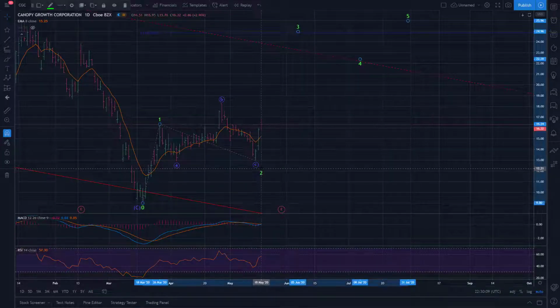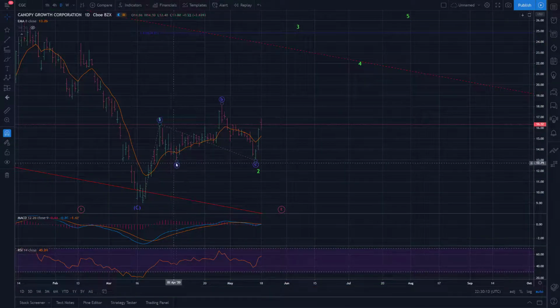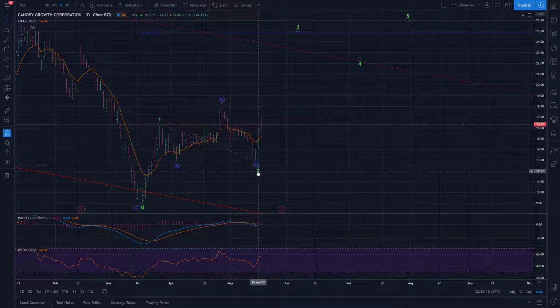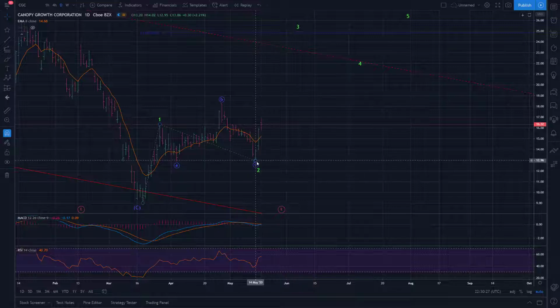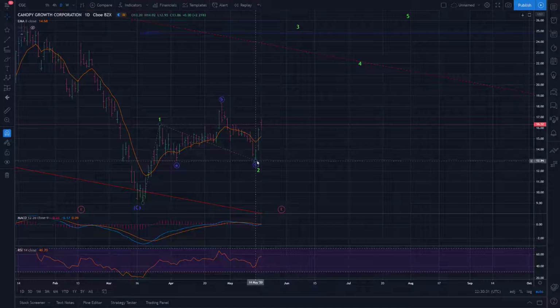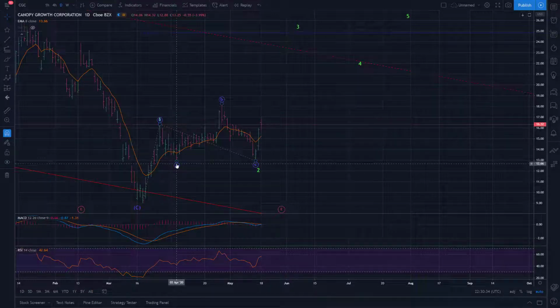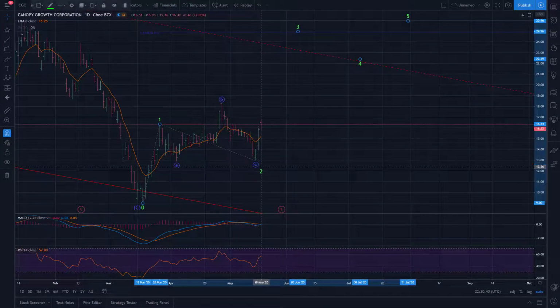So I'll call this a running flat for wave 2, since wave C failed to actually make a new low below wave A. And the implications of a running flat are quite bullish, because normally in an expanded flat you make a new low in wave C, but we weren't able to make that new low. So that shows hidden bullish sentiment showing itself there. It wasn't even able to make a new low, even though it got so close. And now we've had quite a strong, quite explosive reaction off what I'll call the wave 2 low here.